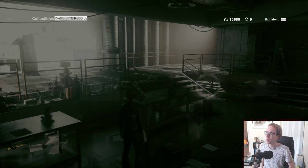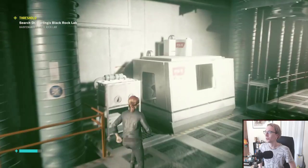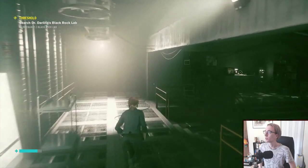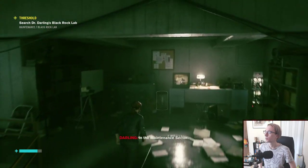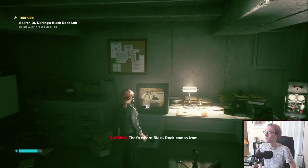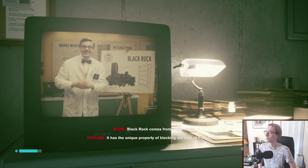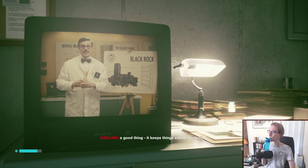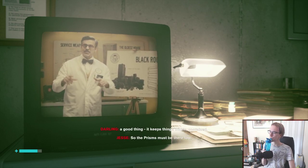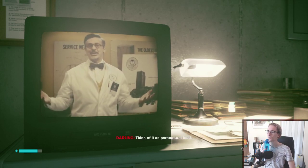Okay, so whatever they're mining from this quarry is very good at stopping supernatural stuff. The quarry is one of the more stable thresholds in the maintenance sector. That's where Black Rock comes from. You heard that too, right? Dimensional matter. Black Rock comes from a threshold quarry. So the prisms must be there too. Contained. Think of it as paranatural lead.